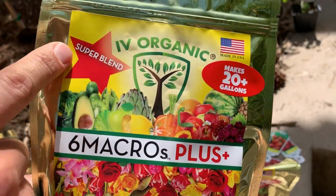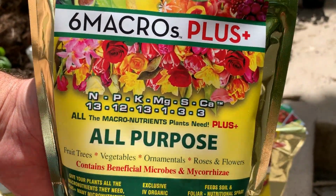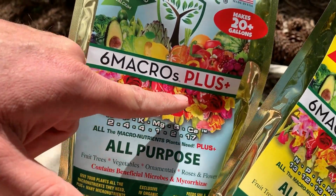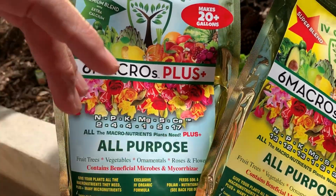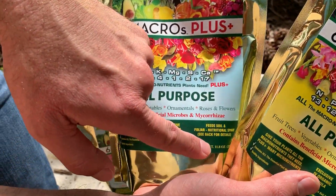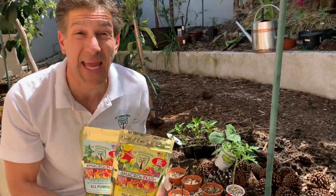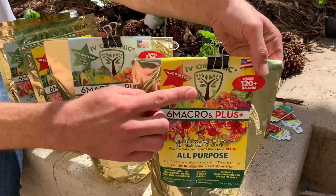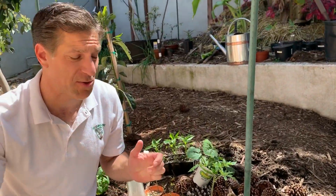There's the super blend, which has a very high NPK with 13, 12, 13%. And then there's the premium blend, 6 macros plus, with a lower NPK but a very high calcium percentage. So one of these bags, and again, this here is the 11.8 ounce bag, makes up to 20 gallons of liquid fertilizer, simply taking 1 tablespoon per gallon of water, or these 4-pound bags can make up to 120 gallons of liquid fertilizer. Again, a tablespoon to a gallon of water.